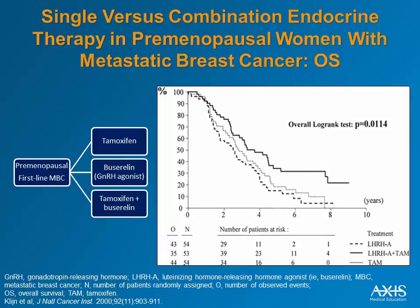So in a premenopausal woman who has ER-positive metastatic disease, the first thing you're going to do is shut down ovarian function, typically with GnRH agonist treatment, and add anti-estrogen therapy, either with tamoxifen or then an aromatase inhibitor right away to get them going.